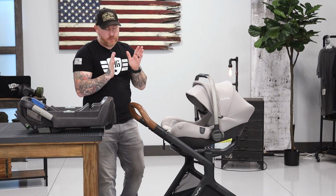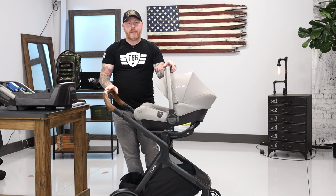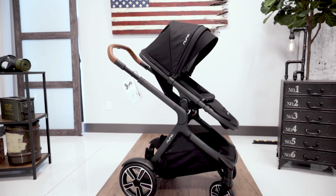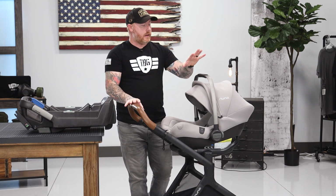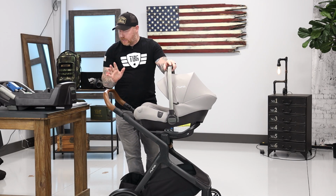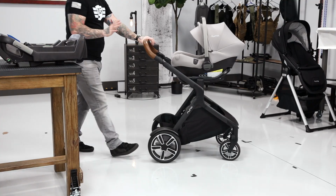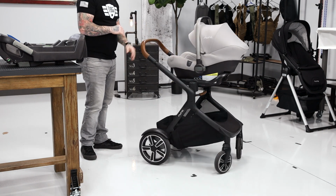Okay, let's talk about the stroller itself. This is the Nuna DEMI Grow stroller. It actually comes with the toddler seat, which we'll get more into in a minute. Some of the pros. Here are the things I absolutely love about this thing. And there's more pros than cons, so don't worry. It's super lightweight. It's incredibly easy to use. It's very smooth. So using this thing is a breeze. Pushing it around, the way it maneuvers and rolls around, it just glides over the ground.